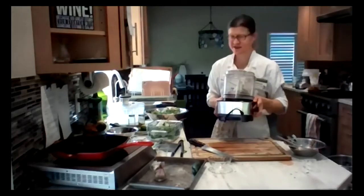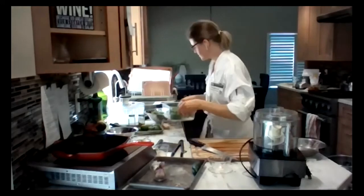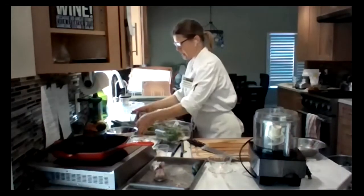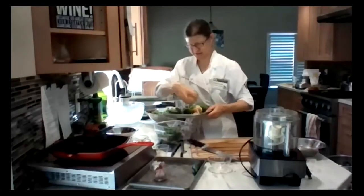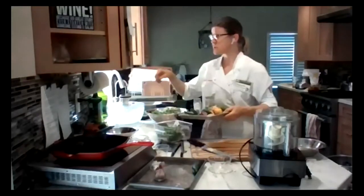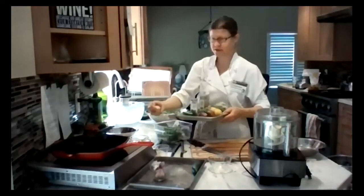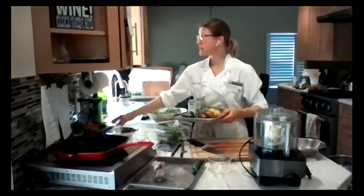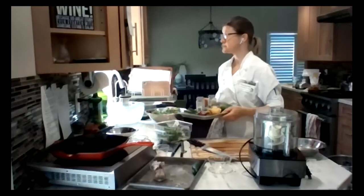Last but not least, the chimichurri. For this one, I'm using my food processor. And, all right, I need to clear some space here. Let's see, what else do I have here? I need a jalapeno. I need the garlic. Put that back out here. And I need limes. Okay, we have those.